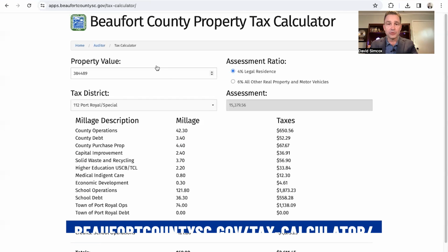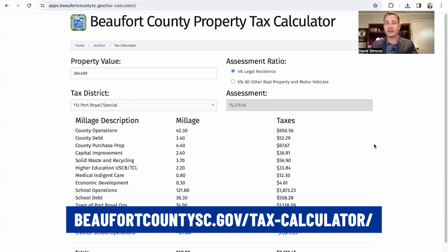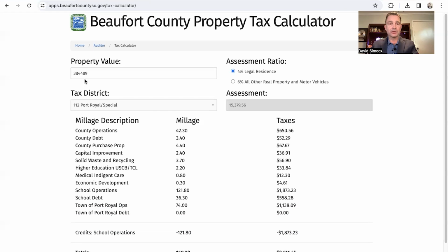If you want to know where to check what your taxes would be, there's actually this website right here. This is the Beaufort County Tax Calculator website. And basically you can go in here and type in the property value or the purchase value to get an estimate. There's these tax districts, and the way you figure that out is you look at the first 3 digits of the tax ID number, and then that will match up here. You'll see like 112. That's the first 3 digits of the tax ID number on these properties.